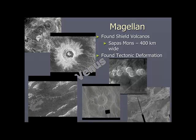Shield volcanoes are a slow-moving volcanic system. And they found that the plates, or what we have on our planet as the layers of the crust move around on the Earth's surface, they found similar concepts, similar aspects on Venus. So they found tectonic deformation, so movement of the plate systems on Venus.